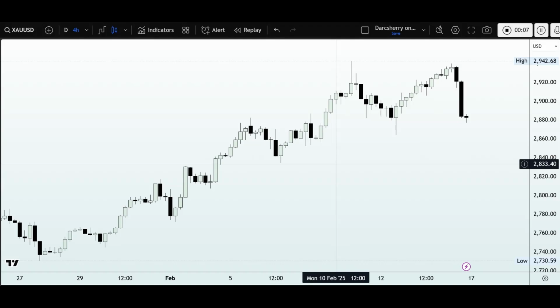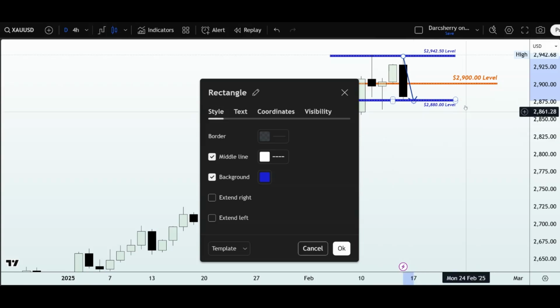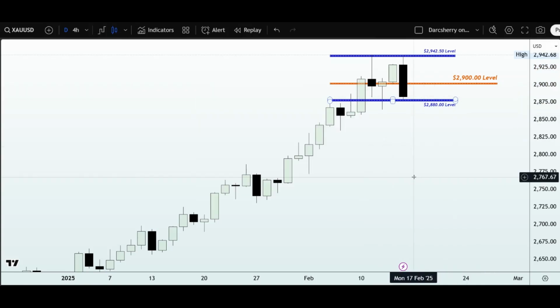Today, we are diving back into the gold market one more time as we gear up for an exciting week ahead. Well, the past week was historic. We all saw gold break the $2,900 barrier and even push up to test the $2,942.50 level before retreating slightly back into the $2,880 level on Friday. And despite that pullback, the market closed with solid gains of over 0.8% as traders took profits ahead of the weekend.